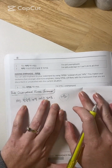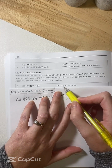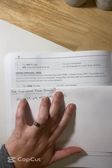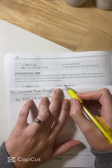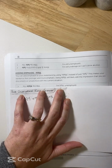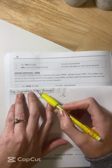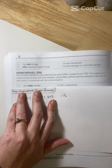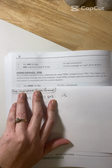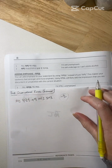In our examples, we have capitalized the word "still" just to add that extra emphasis. You probably wouldn't write this if you were writing a translation officially, but just to get that meaning across, that the feeling is stronger. 저는 아직도 백수예요. I'm still unemployed. It has a bit of a stronger feeling. Maybe you feel a bit disappointed that you're still unemployed, that you still haven't found a job. 저는 아직도 백수예요. I'm still unemployed.